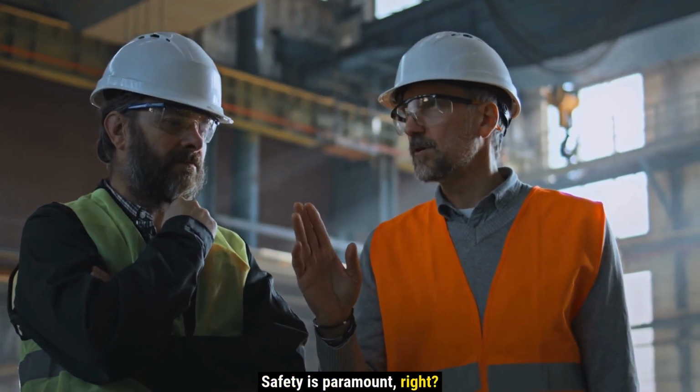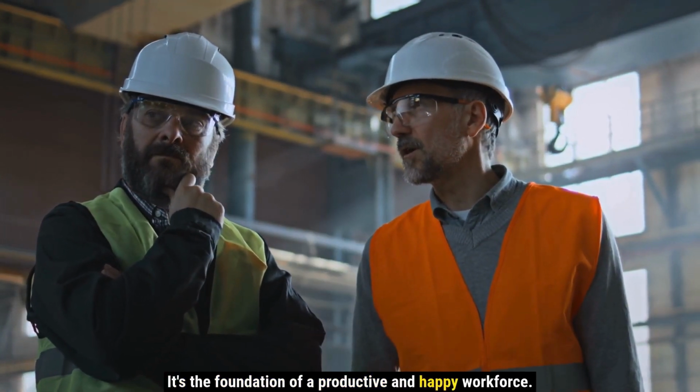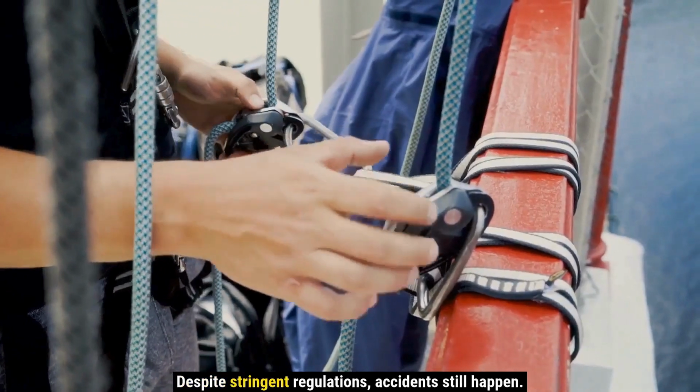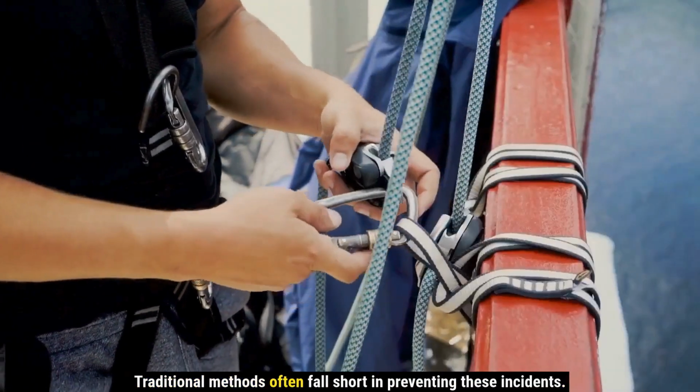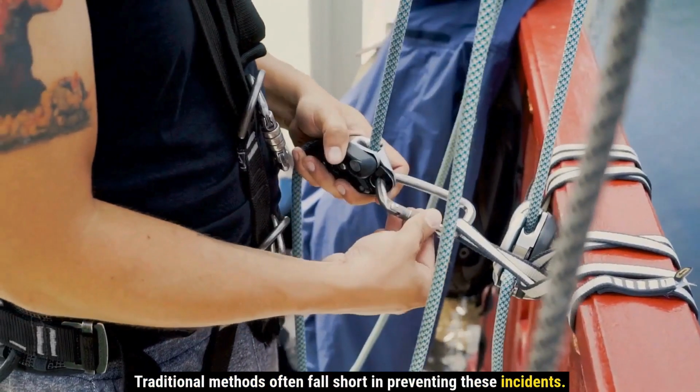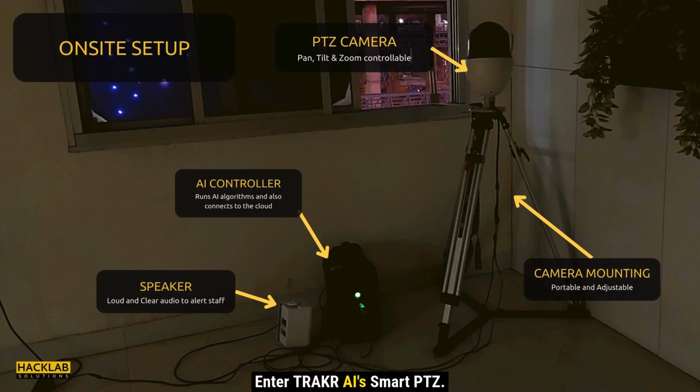Safety is paramount, right? It's the foundation of a productive and happy workforce. Despite stringent regulations, accidents still happen. Traditional methods often fall short in preventing these incidents. Enter Tracker AI's smart PTZ. This advanced system is designed to fill the gaps left by outdated safety measures.